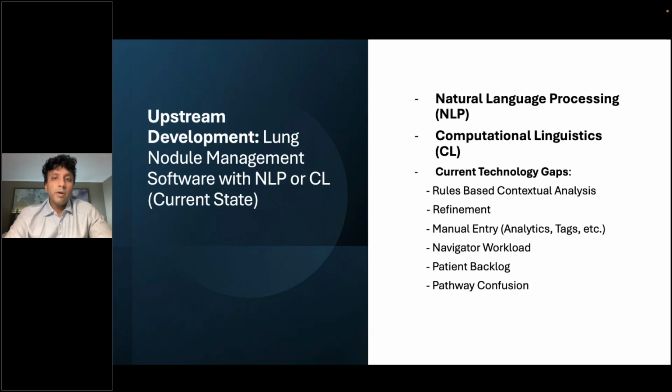Those are necessary, but also what is also extremely important is to talk a little bit about lung nodule management software programs. The current state is talking about NLP, which is natural language processing. NLP describes the ability of computers and artificial intelligence to identify language that's dictated and to be able to pull that information and then catch these patients. The ability to be able to read a report and say a skin nodule is not important, but a lung nodule is important for our concerns.